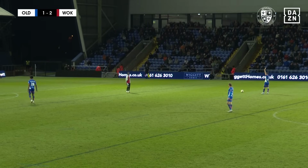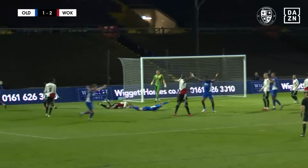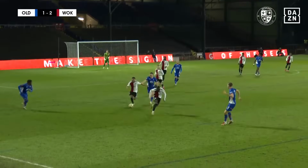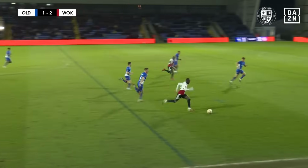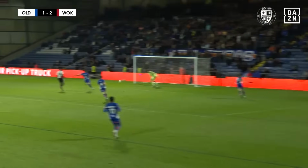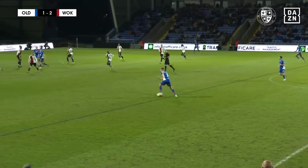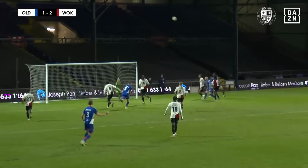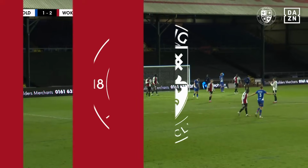Referee talking to the gathered bodies on the edge of the box. Then blows his whistle. Pett curls it in. Garner goes down. Appeals for a penalty. Nothing given. Down by Kelly Evans, who plays it forward. It actually came off the back of Kitchen, which actually helped Asude because he had no chance of getting it otherwise. Asude goes down the right, just Effiong in the box, clips it in towards Effiong, hooked away by Hobson. Now Kitchen, left-footed cross towards the back post. Garner gets up for it, and it's gone behind for a goal kick.